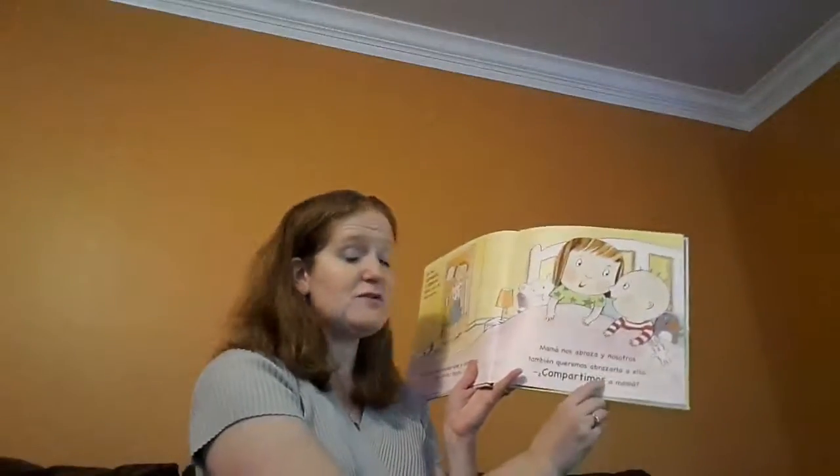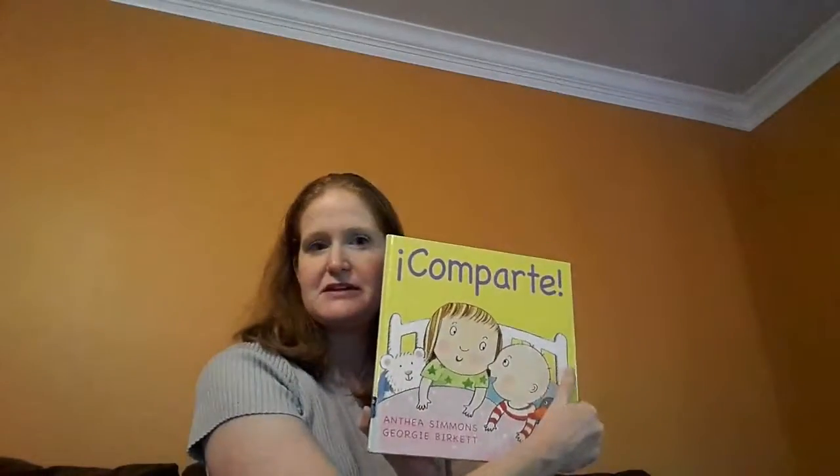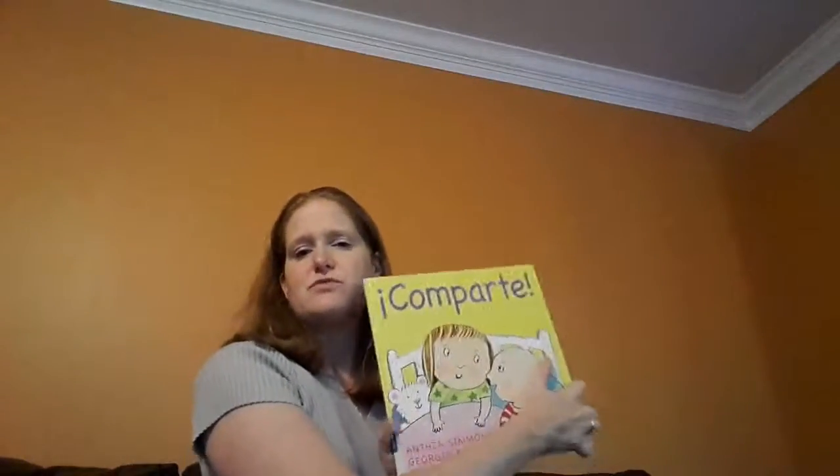And I like how it was in present tense because we are not quite ready for the preterite tense yet. I also really like the message in this one and how in the end they have to compartimos a mamá, and they decided that yes, they were going to share their mother. Y la compartimos. It has the direct object pronouns that we can practice. It has the present tense. It has commands. There is so much in this book that you can use to learn grammar, to refresh things that you've already studied, but also to notice the patterns of Spanish.